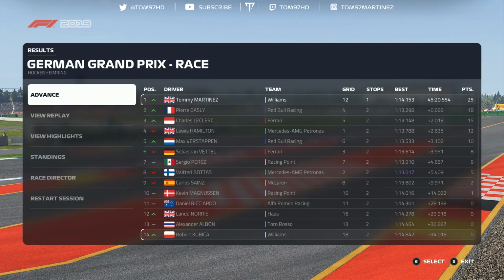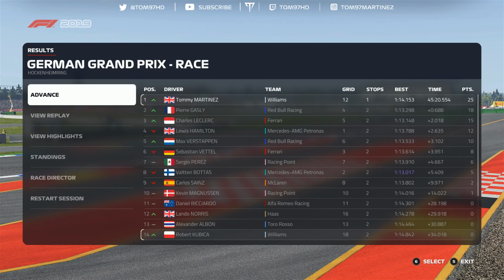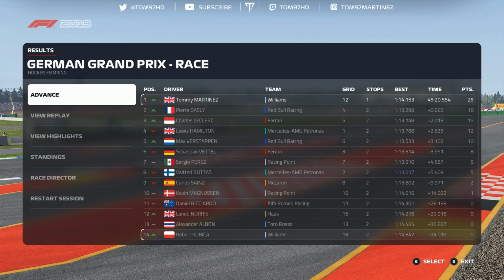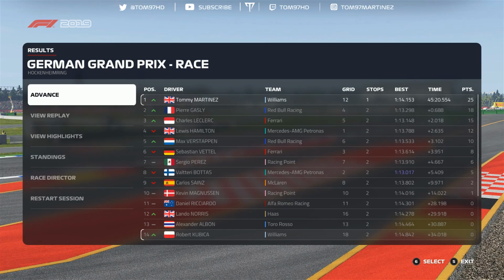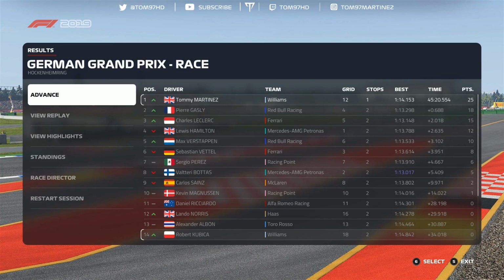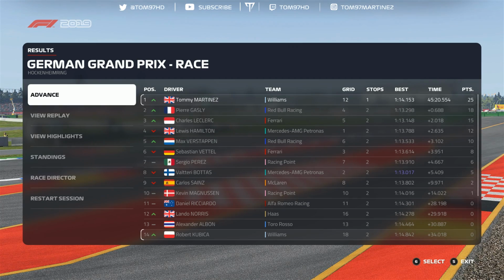Right, so here we have the final race results, and for the first time ever in this career mode, we are race winners, both ourselves as an individual and also Williams win a race in this career mode. We beat Pierre Gasly to the flag, who won the last race and lately has hit a bit of form. Charles Leclerc rounds off the podium, and that is your top three. But we finally did it.